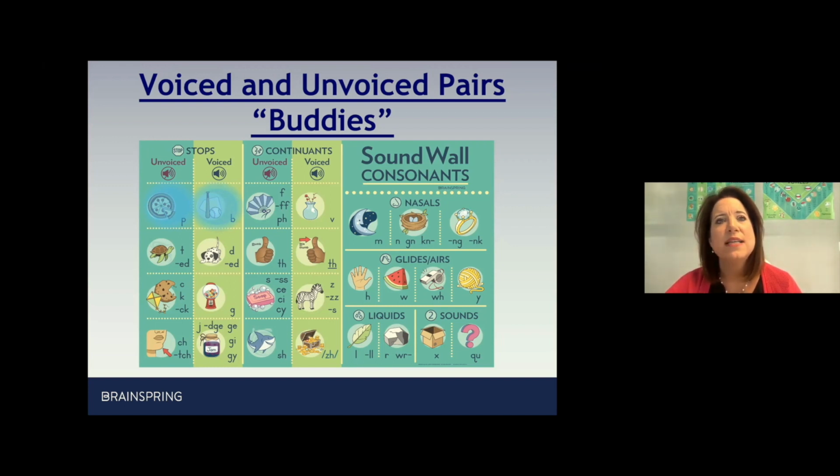Students very often confuse these sound pairs in their spelling of words. When you see kids substituting or reversing sounds, it'll usually be these buddy sounds. If you look at all of these, you can definitely see some correlation in what they're perceiving. What's important to note is that when a student writes the word pot as bot, they're not making a letter confusion error. They're making a sound confusion error.